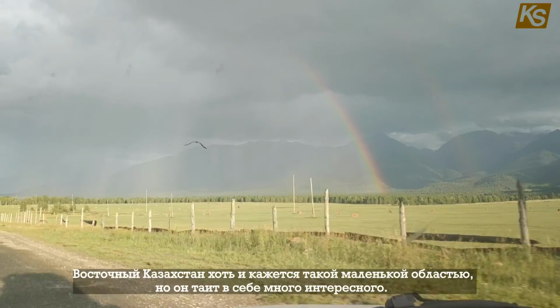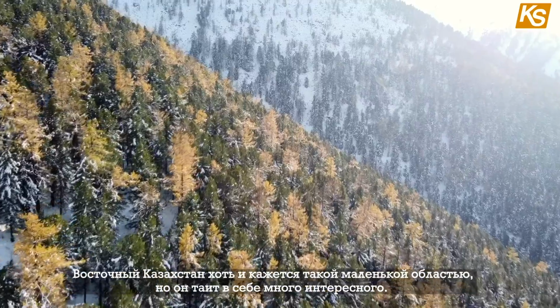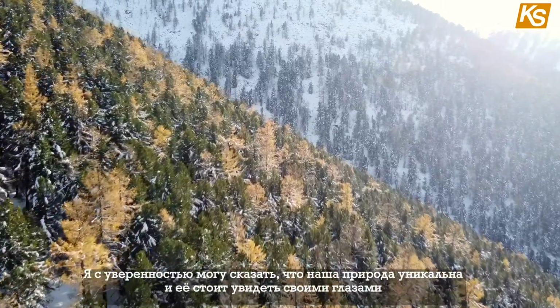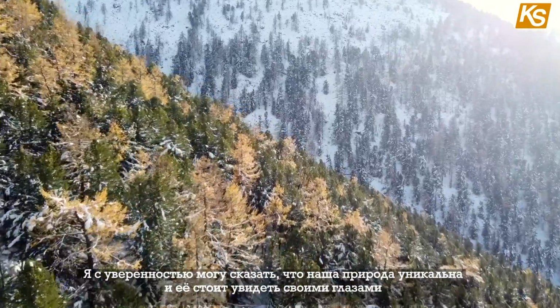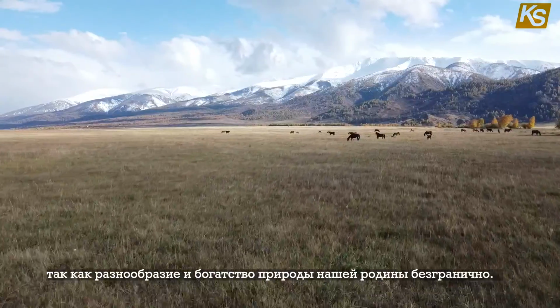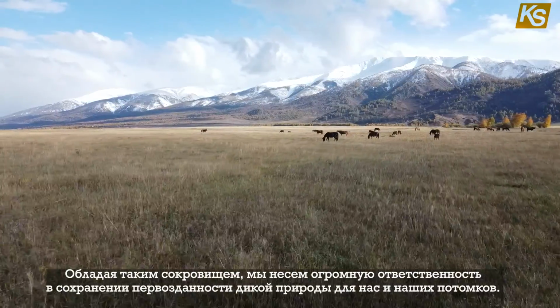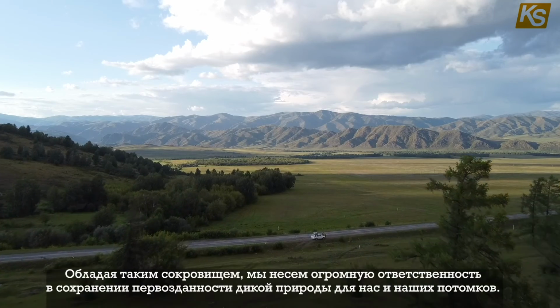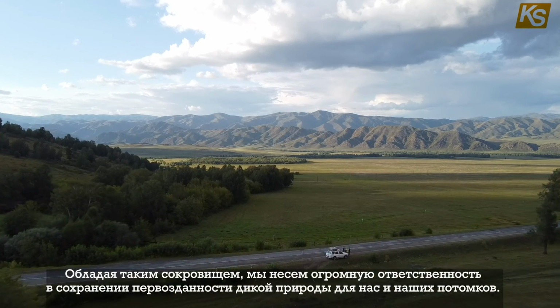East Kazakhstan may appear like a little area, but it's full of many fascinating things. I can confidently say that our home is unique and it's worth experiencing for yourself, since the diversity of our natural resources is endless. Being the owners of such a gift, we have a huge responsibility to preserve the pristine wildness for ourselves and our future generations.